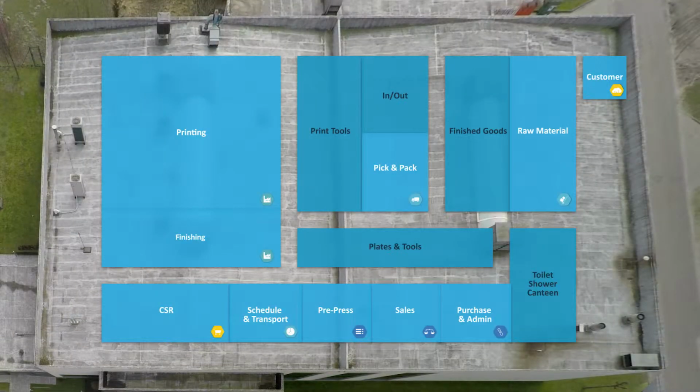You can click on all of the highlighted areas of the floor plan of their building to see how CERM software has become their daily tool. We recommend to start in sales and follow the path of a label through the business.